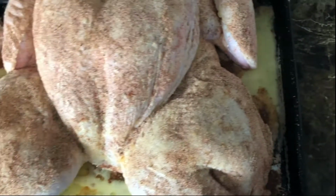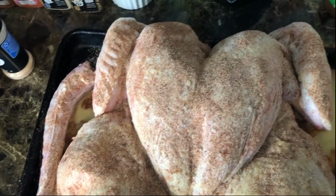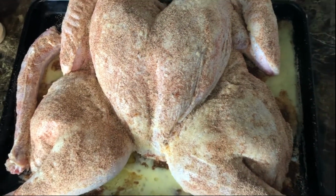And we got the bird ready for today's big cook. Spatchcock turkey going on to smoke. Yeah, man, that's gonna be good eating right there.